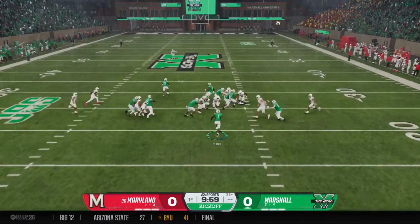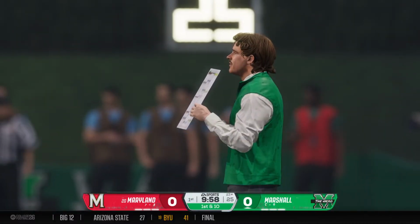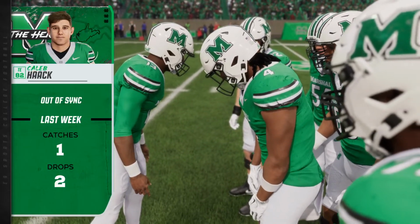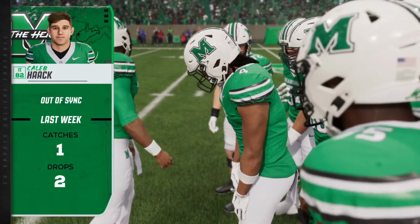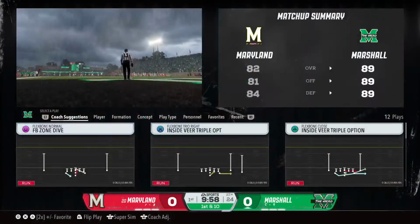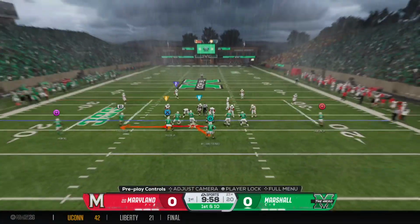Here's the return from inside his 10. He was looking for more running room, but none to be found as he stopped at the 23. The Thundering Herd offense takes the field for the first possession of the game. We'll keep a close eye on the play calling and just how diligent they are in getting the tight end involved, Jesse. It just didn't work last week.